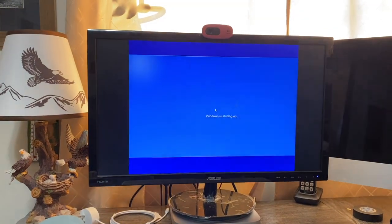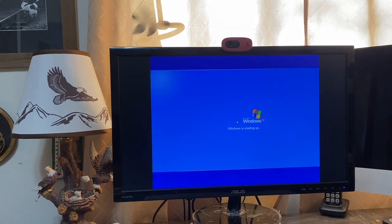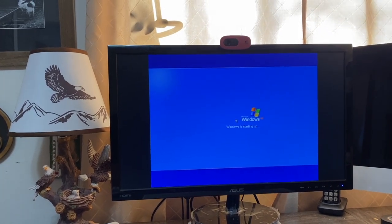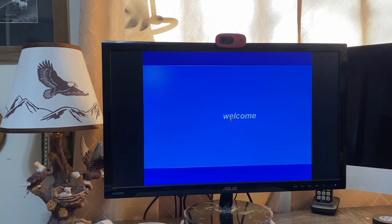Oh, we might just be getting somewhere. Hey, Windows is starting up. Nice. I'm betting you this has got a password on it. It has to. Oh my goodness, it is taking a while to start up. Oh no, there's no password on it.